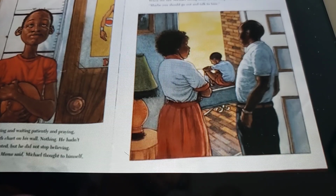When she saw Michael sitting alone on the steps, she said to Daddy, "Maybe you should go out and talk to him."